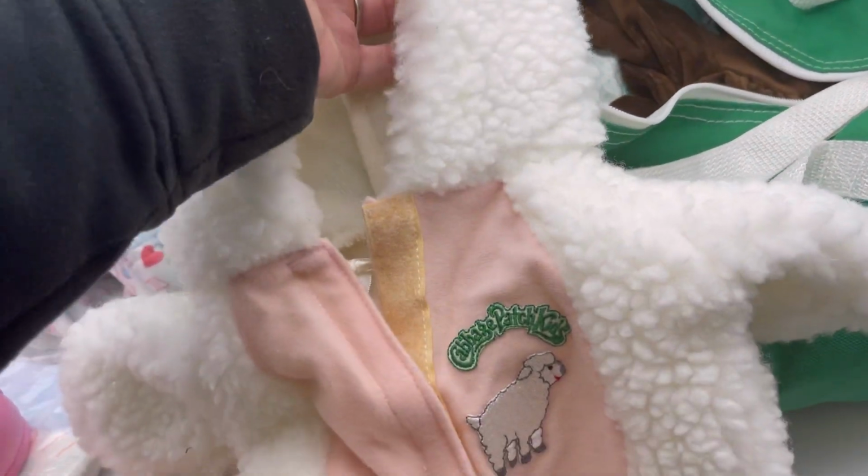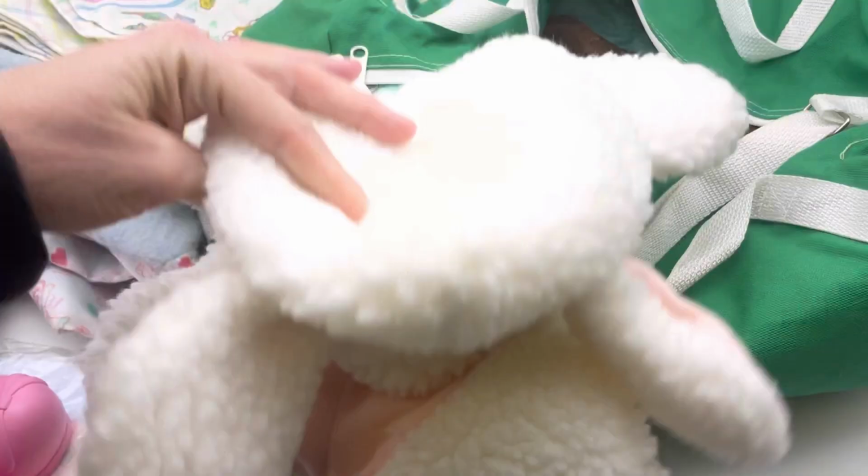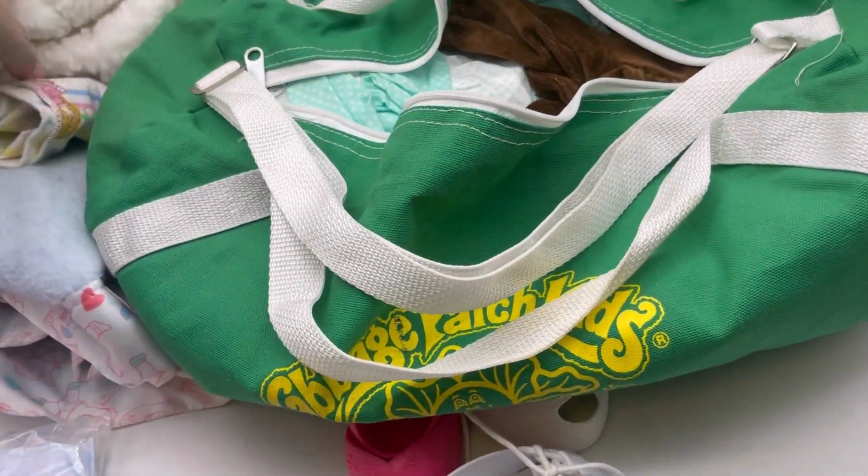Or is it a sheep? Maybe it's a sheep. I don't know, what is it? I thought it was a bunny, but I think now it's a sheep. So I will definitely look that up. It is super cute.